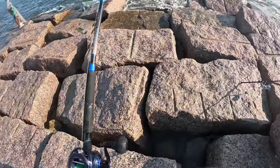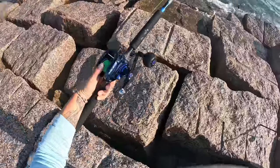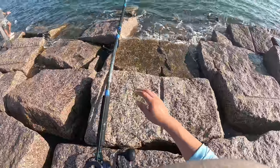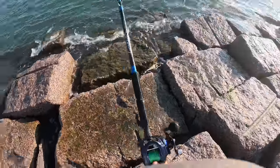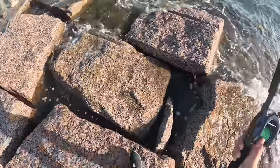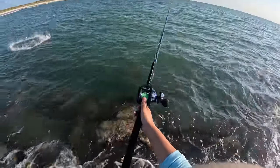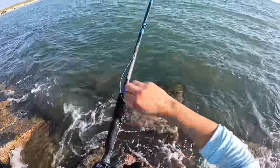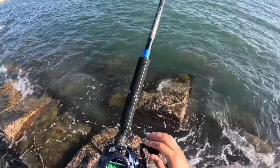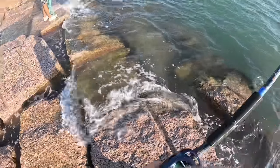Alright guys, totally brand new setup. I got the PISCIFUN Alios. I think this is the size 400. Brand new reel that PISCIFUN sent me with the PISCIFUN Lubricat rod. I honestly don't even own a bait caster at all. So this is gonna be interesting. Can't tell with that cast. I don't ever throw bait casters. But fish are biting, so I thought this would be the perfect time to try it out.